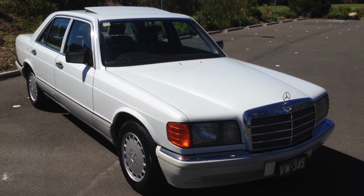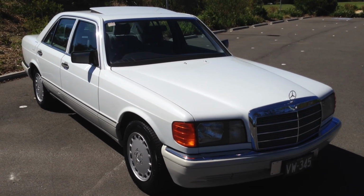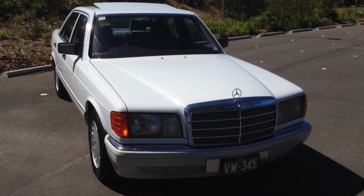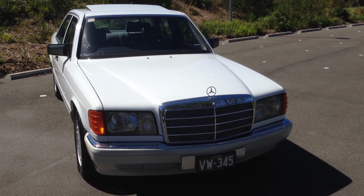If you're looking for an excellent Mercedes-Benz, and particularly W126, and these are becoming more and more desirable as time goes by, then we do strongly urge you come and take a look at this car, and we think you'll agree with us that it is something pretty special indeed.